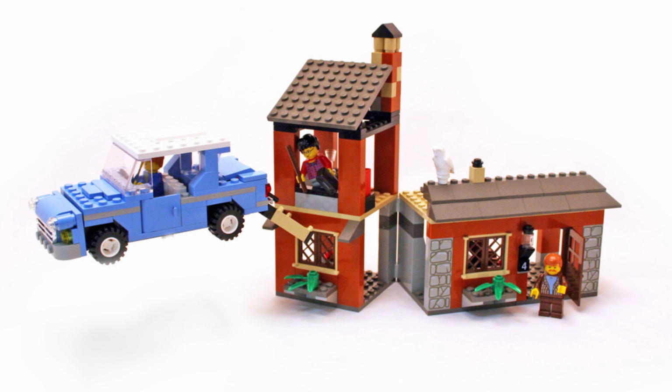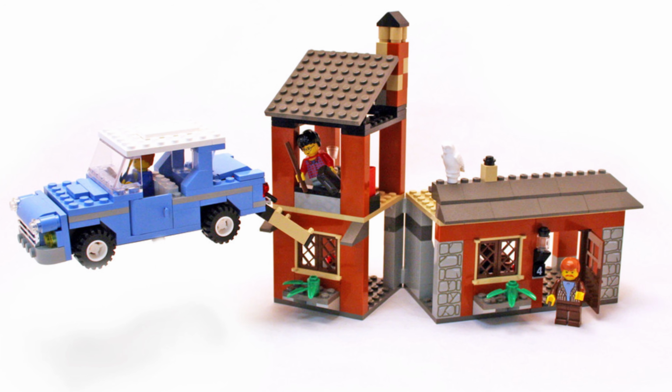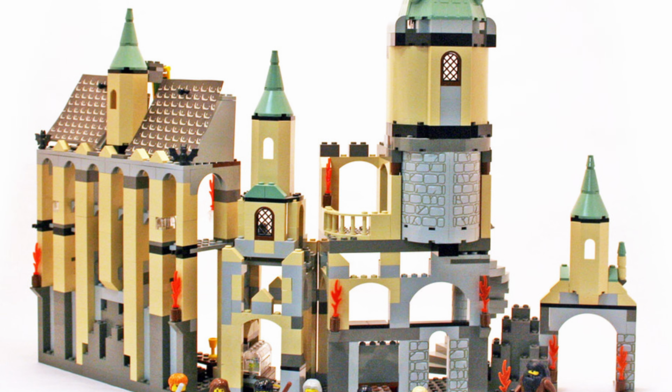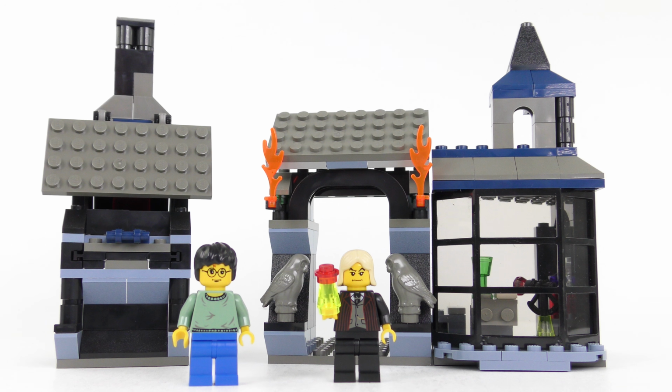Other sets from this wave include Escape from Privet Drive, which is getting a reboot in 2020, the 4709 Hogwarts Castle, and the 4729 Dumbledore's Office. Most of these outclass this by some margin.